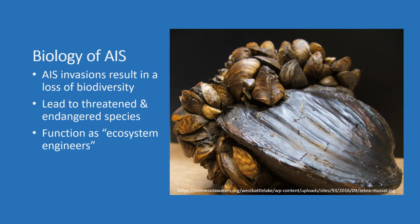Many invasive species function as ecosystem engineers, meaning that they significantly alter the environment that they invaded. For example, zebra mussels are small organisms that rapidly reproduce and severely alter the food chain and clarity of the water. They do this by feeding on microscopic plants, known as plankton, and microscopic animals, known as zooplankton, significantly reducing the food supply for native organisms.